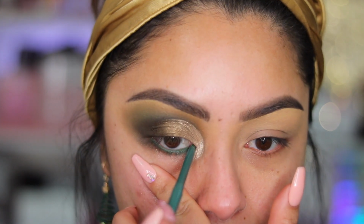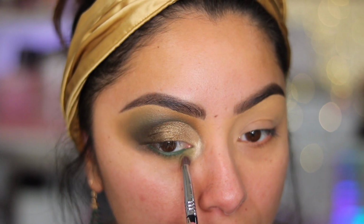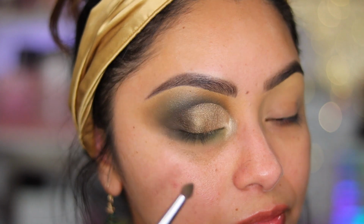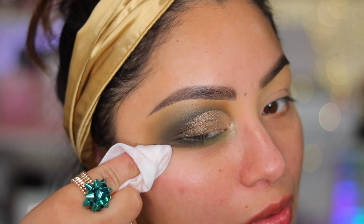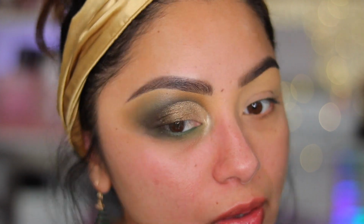I'm going back into the color Latex and applying it to the bottom inner corner of the eye, just going towards the center, and at the outer corner of the bottom of the eye, I'm using Hot Toddy just to really warm things up at the outer corner. And that basically completes this eye look. I just have to repeat the same step over to the other side of the eye, apply the rest of my face, and then I'll come back to review the rest of the collection.